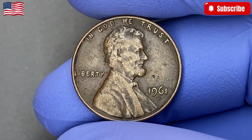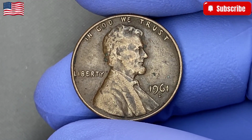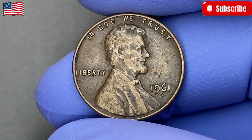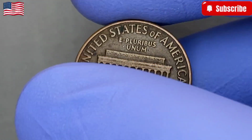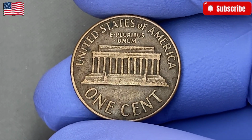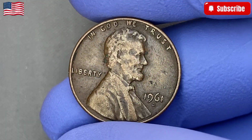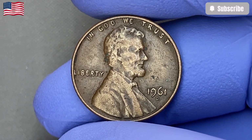When a high-grade or error-struck 1961D penny hits the market, experienced collectors know exactly how rare such a coin can be, often sparking competitive bidding and showcasing the strong demand for well-preserved or unusual wheat era follow-up cents. The combination of history, rarity, and unexpected minting mistakes makes this coin a powerful favorite among collectors who appreciate the charm and hidden potential of mid-century American coinage.